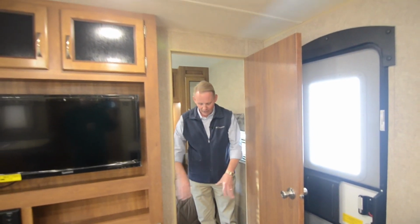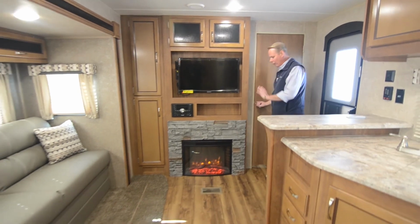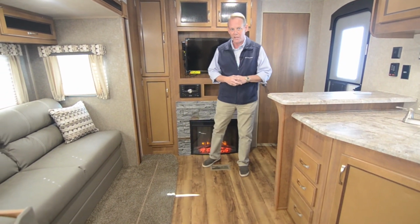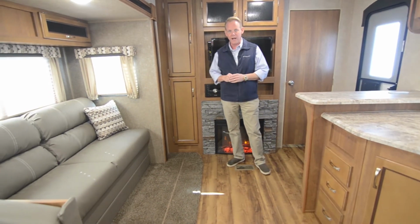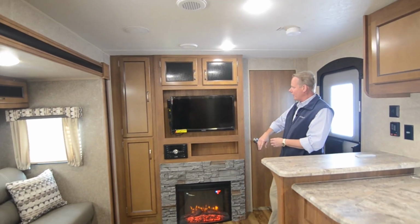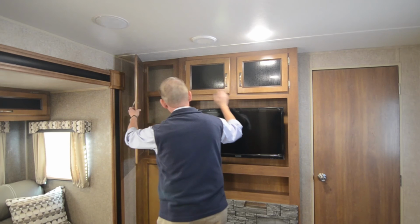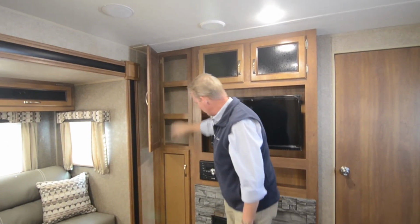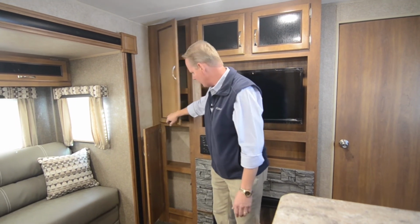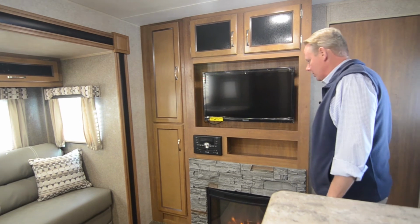And we've got the hardwood look Congoleum vinyl floor throughout the whole bedroom and through most all of the living area. The only place that you have carpet is over on the slide out and the area just in from the slide out. Up here's the entertainment center. We've got some cabinetry up above with decorative glass inserts. Some cabinetry on either side that'd be great for DVD storage or whatever you might need to put in there. Maybe even extra pantry space if you need to fit some more canned goods.